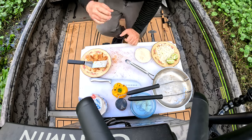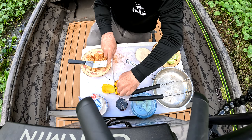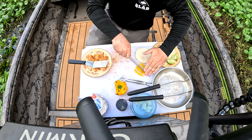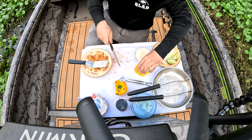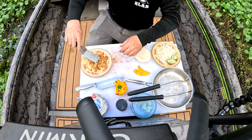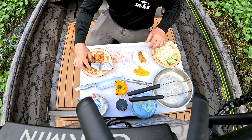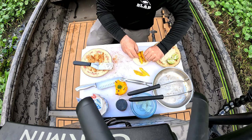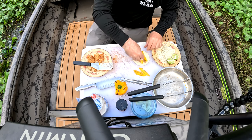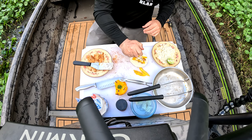All right, so slice this pepper. All right, and I also forgot hot sauce, so I'm just killing it today. Lay my fish down there. Get a couple peppers. Get a pinch of onion here. Gotta love raw onion on tacos. And a squeeze of lime.